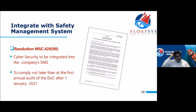Integrating with the safety management system. That is what this all boils down to. The IMO has decided that this should be a management system control. It should be a management control that is required. So what they have required as per the MSC resolution 428 of 98, the Maritime Safety Committee, is that cybersecurity should be integrated with the company's safety management system.